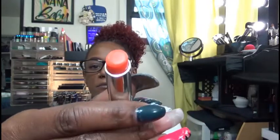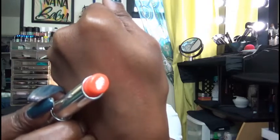That's the color, and it is a very sheer wash of color. You can pretty much use this as a lip balm. That's what the color looks like, if you can see it on my skin. It is a very sheer wash of color, so we're going to practically use this as a lip balm.